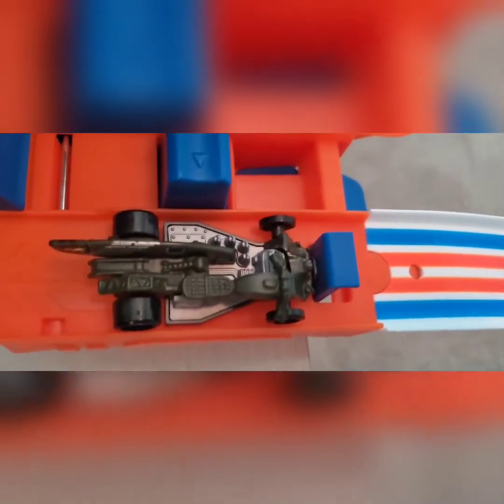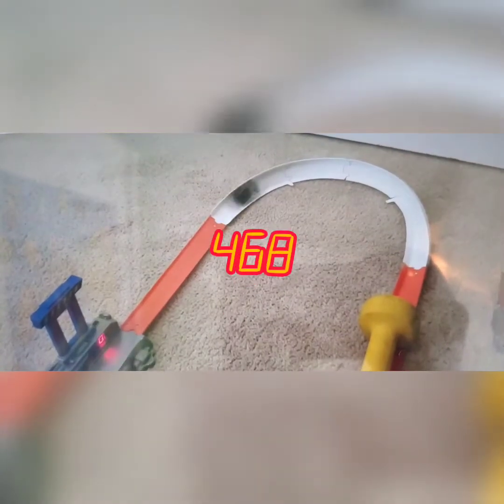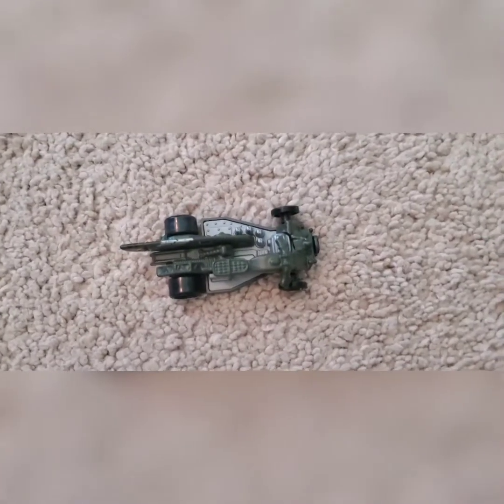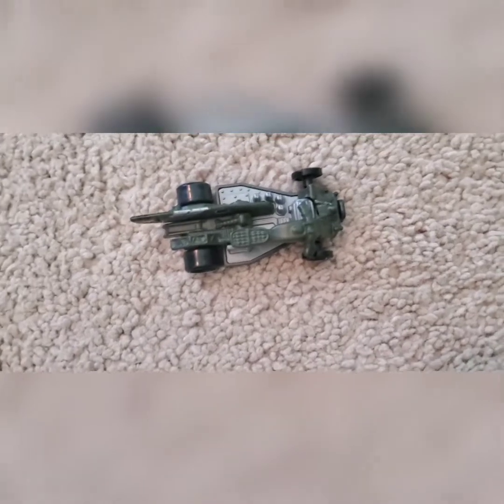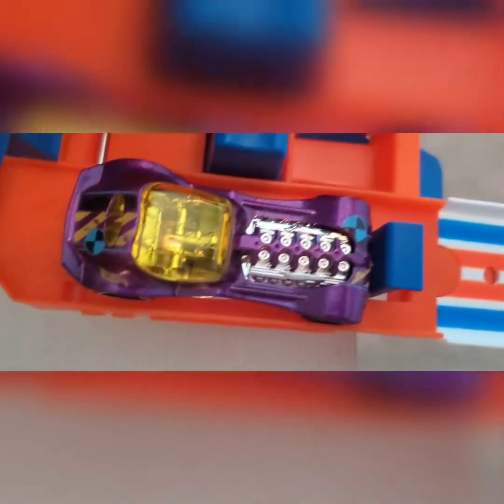Let's see if run number 2 can be better than that and make it into the top 15. On your marks, get set, go. A 469 and then a 468. So close for the top 15, but unfortunately FYB60 doesn't do it.